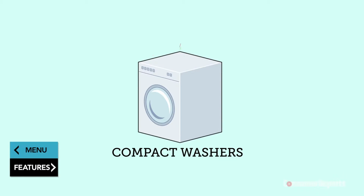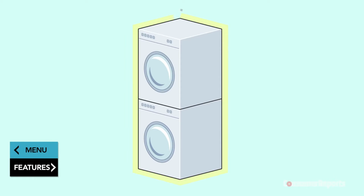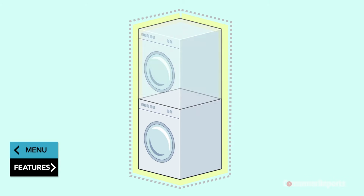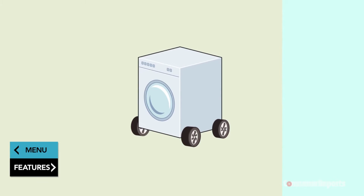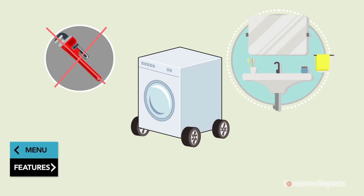Short on space? Compact washers are usually 24 inches wide or less. Some can be stacked with a dryer to save even more space. Others are more portable, designed with wheels to roll and attach to a sink. A plus if you don't have the plumbing for a washer.